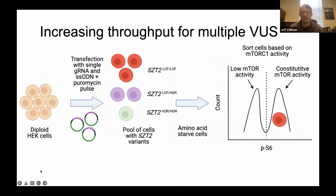We started again with diploid HEK cells. So just like before, we transfected them with a single guide and ssODN for editing cells to have a patient variant. And what this left us with is, even without cloning into a 96 well plate, we had a pool of cells that had, by and large, only 3 different combinations of SZT2 variants at a genotype level.